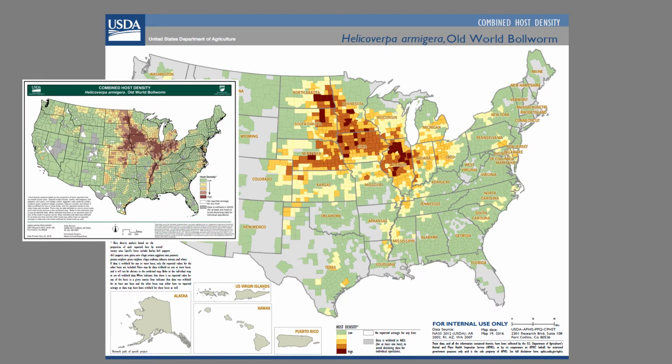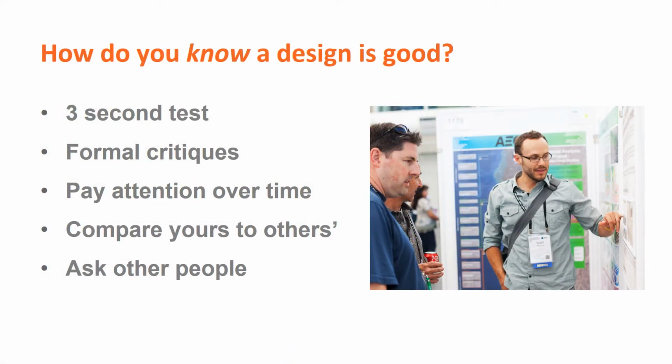How do we know if a design is good? I like the 3-second test. Hold something up. What did you see? Take it away. See what they said. That's something you could do with any product, with your cube mates or anybody who is around you.